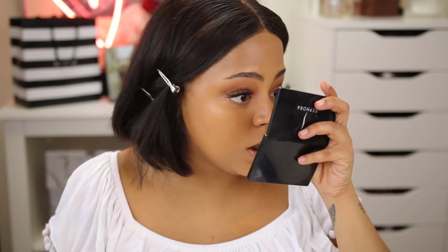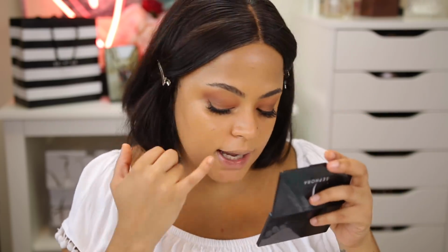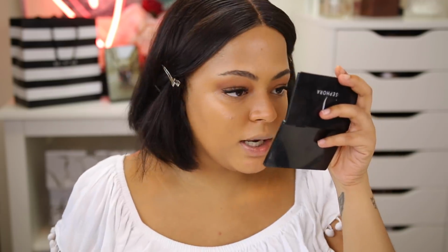Upon close inspection, I'm not losing that much coverage on the side I used my beauty blender, but there's definitely a bit more coverage on the side where I used the brush. So depending on your preference, you could use either. It doesn't make a huge difference coverage wise. I do like how my skin is looking. It's definitely that demi-matte, kind of reminds me of Fenty Beauty. Yeah, definitely reminds me of that kind of texture.